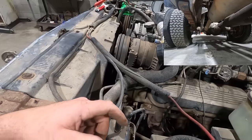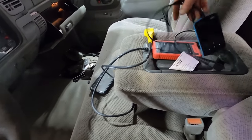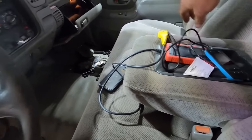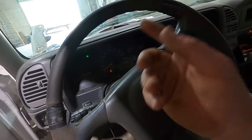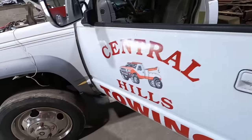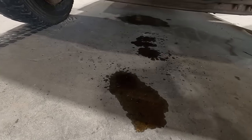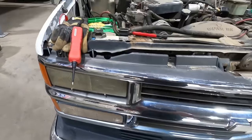Let's see what we got for codes. I had to get all the code scanners out. These things are like 20 bucks on Amazon, probably 30 now. Get yourself one if you've got anything that's OBD2 related. P0102, mass airflow sensor. Of course, because we didn't have that plugged in. And of course, cleared the code and it went away. Still runs like hot garbage. It's funny we don't have a misfire code or something, but we got a transmission line cooler leak of sorts. We're going to have to address that.